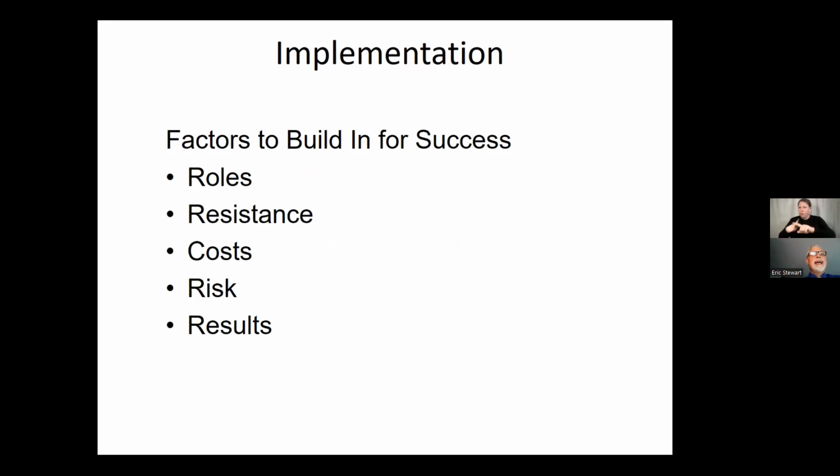Now, some of the factors you're going to have to build in for success and sustainability. Be clear about your roles. Who's doing what in this? Manage your resistance. Use good change management to identify resistance early on and manage it. If costs are an issue or costs are part of this project, look at value instead of cost. How much value is each of these parts bringing?